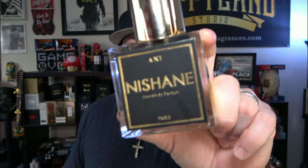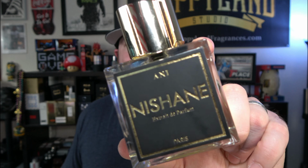But for me, this is a showstopper. It's a head turner. This is the main event. Hands down from Nishane. If you're only gonna get your hands on one fragrance from the house and you like vanilla, like I said, my opinion, the best vanilla fragrance out there on the market. Get your nose on it and try it because this may end up being one of those bottles you start your niche collection with. Again, that's Nishane Ani.